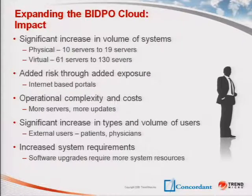We're also adding significant risk through added exposure. We're adding a huge amount of more users to access the environment. They're internet-based portals. Again, PII's up there. Again, health information's up there. So we're really expanding the scope and scale of what we're presenting out to different constituencies via the internet. Obviously, operational complexity and cost. We have more servers. We have more antivirus updates. We have more patches. So the environment growing has required us to spend a lot more time and effort and energy on operations. In the meantime, trying to make sure that those operations and those types of updates and requirements don't impact performance. You can't impact performance.